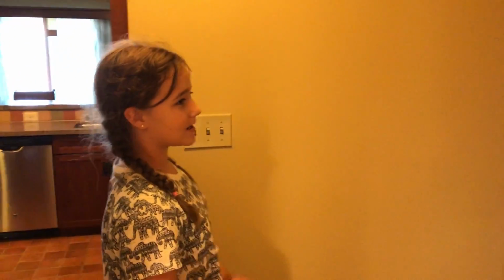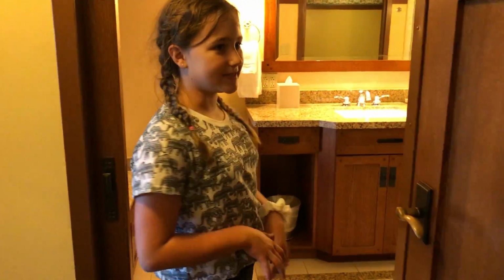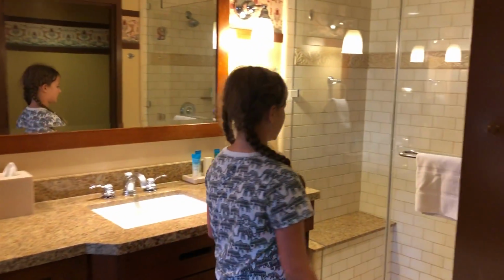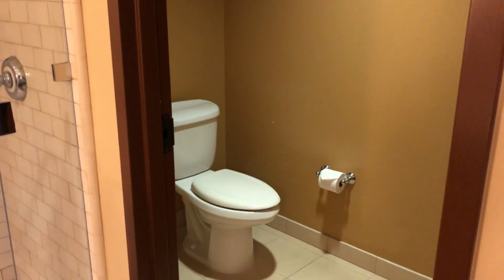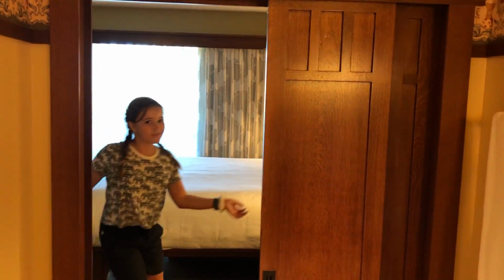Next, we visit the bedroom. When you first walk into the bedroom, you see our second bathroom. Our second bathroom includes a larger walk-in shower and a private toilet room. It also includes a large jacuzzi bathtub, which you can close off from the other side.